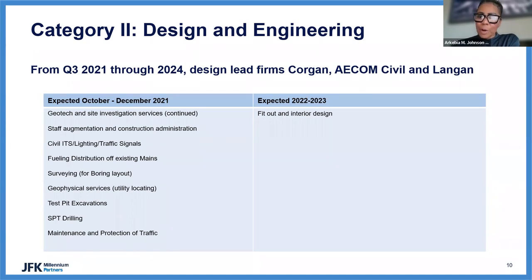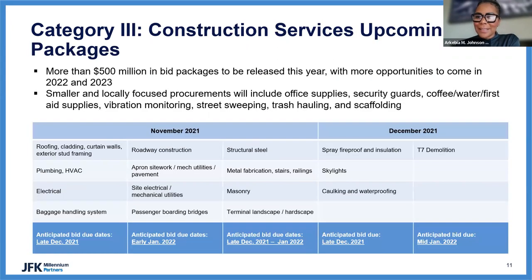A lot of this work has been, well, our design firms are Corrigan, AECOM, Civil, and Langen, and a lot of these teams have already been formed. What's exciting, though, is our consistent communication with the designers to really work with them to ensure that we're maximizing the opportunities. And so you see that there is still some additional work that we're working with them on, but the vast majority of it has been spoken for. But we are excited about the Category 3 work. Next slide, Jean, thank you.